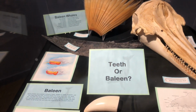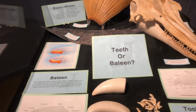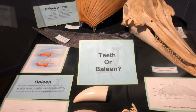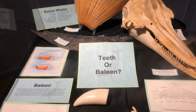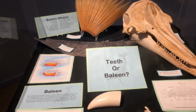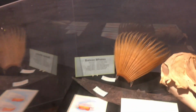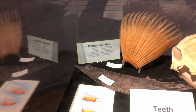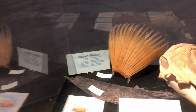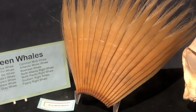Whale exhibit, where they're pretty much asking us if certain whales have teeth or baleen. And baleen is just keratin instead of teeth, which is similar to your fingernails. That is baleen. So the gray whale, baleen, right there in the back, that's actually his teeth.